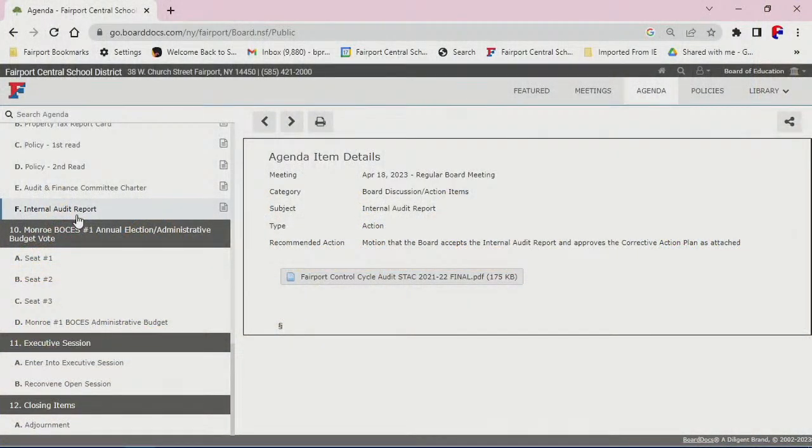The internal audit report. I need a motion that the Board of Education accepts the internal audit report and approves the corrective action plan as attached. Again, a lot of time has gone into this as well. Brian? Second. Peter, all in favor?